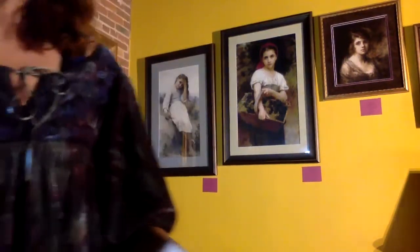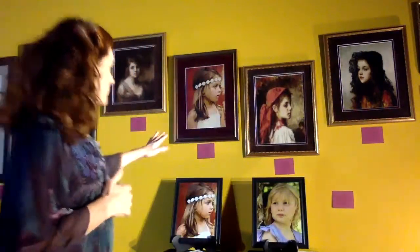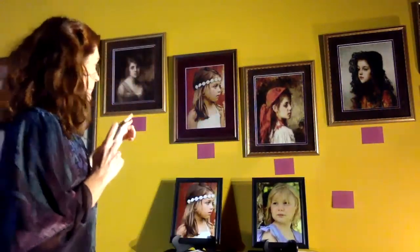I would like to move over here and tell you what these girls mean to me. So, something I began to do is to work with commissioned portraits. The difference between the portraits that I just showed you and, for example, this portrait is that I purchased the patterns to those, and this pattern I created myself.